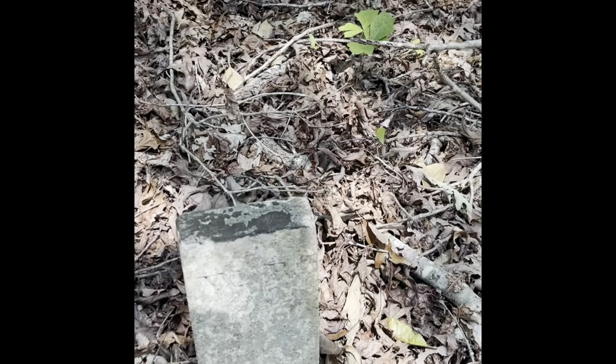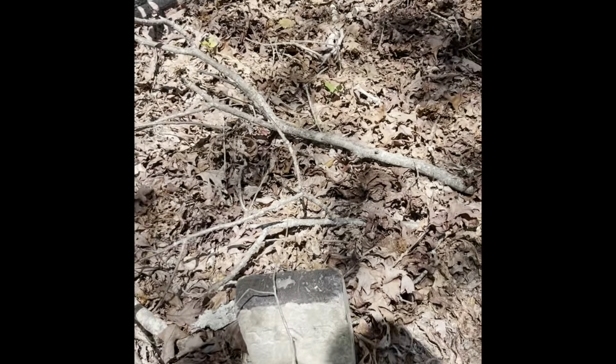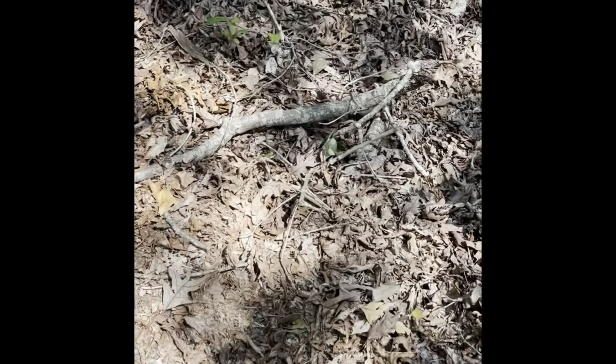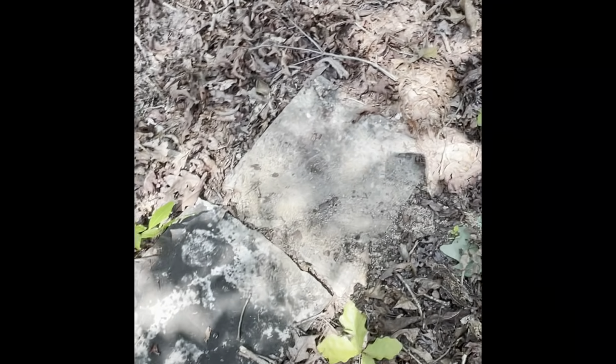There's a little small one here. Looks like there's some initials here, maybe W, R. And then one here. M, N, R maybe. It's just initials. That's what it looks like to me. Here's one here that's hard to make out. Just about disappeared. And then one beside it. That one either.